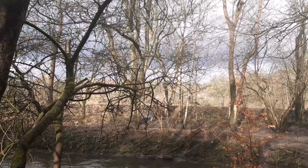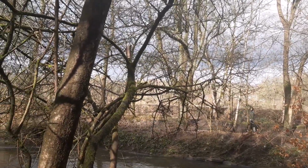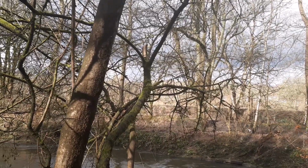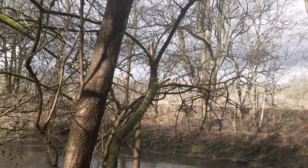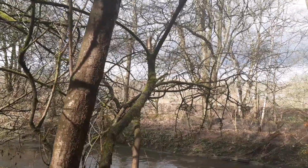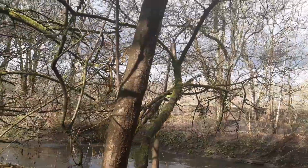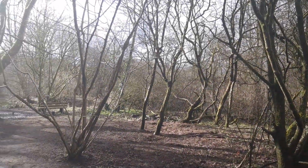We might get a better look further on, but just across the other side of the river are some man-made lodges which are now used for fishing, but were at one time constructed to serve the bleaching and dye works nearby, which may account for the canalising of the river that we've just gone past. But we continue on through the woods.